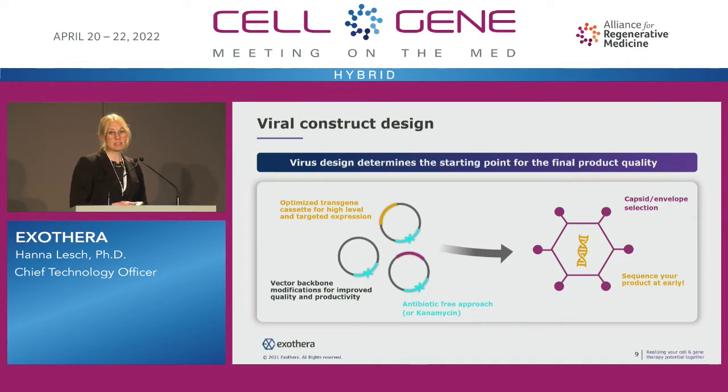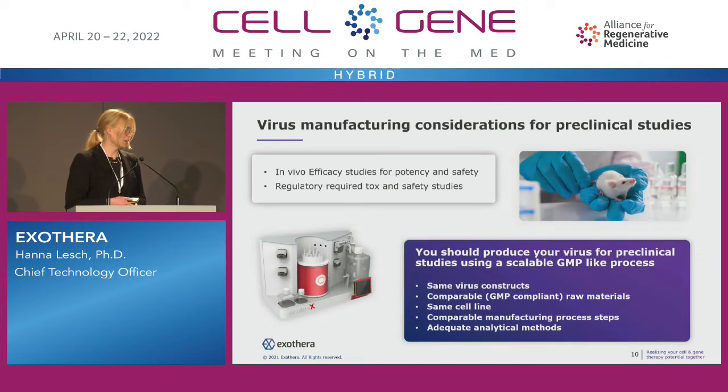If you're using plasmids, should you use already today antibiotic-free systems? Maybe not necessary, but one thing to consider, at least for the future, but at least kanamycin should be used from the beginning. And then I come from the research and development background, so one thing I can also advise you to do is sequence your construct as early as possible, just to avoid any unpleasant surprises on your way.